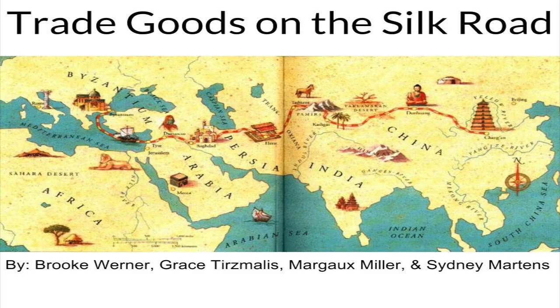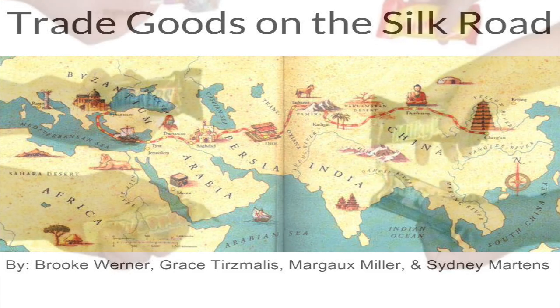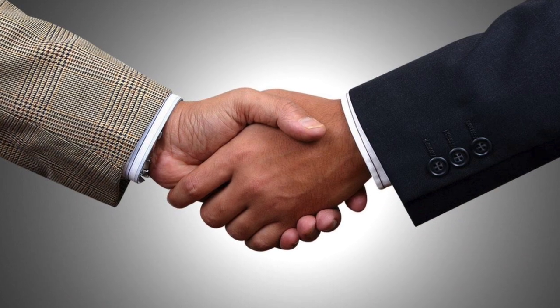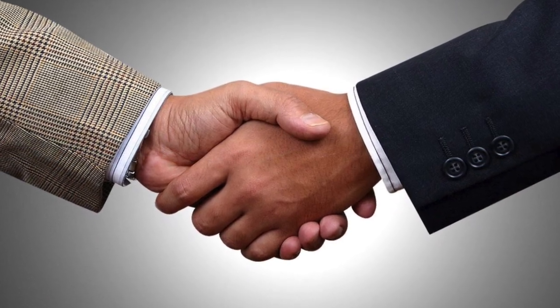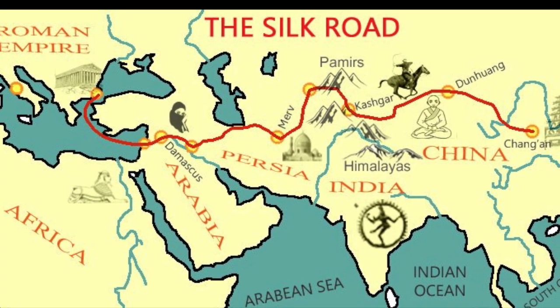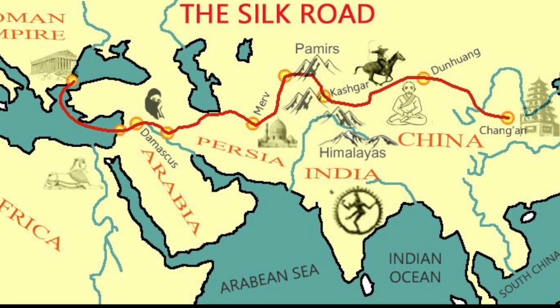Trade has been an important part of commerce since the beginning of time. From trading your brother a Snickers for a Kit Kat, or as large scale as America and Iraq's business with oil, trade is an important aspect in all civilizations. One of the most famous and influential networks of trade is the Silk Road.